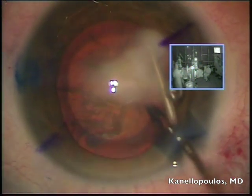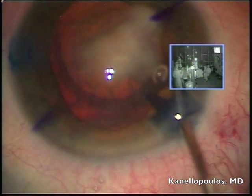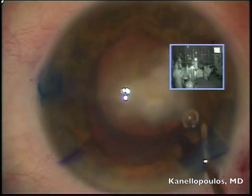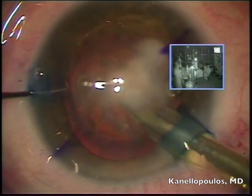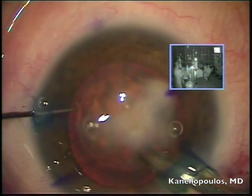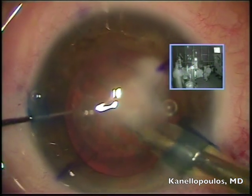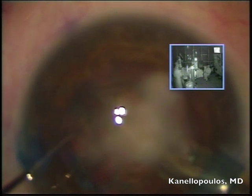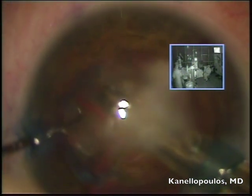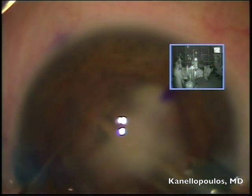Fortunately, the lens was not extremely tough. Following hydrodissection, I'm using the cannula here to spin the lens and kind of detach it. It's quite sticky, as you can appreciate here. So rotating the lens in the bag is certainly a good idea in my opinion. In with my phaco probe, I'm going to sculpt a central groove, crack the lens centrally, and then each half here I'm cracking the lens into halves, and then I'm going to further crack the two halves of the cataract into 4 quads.